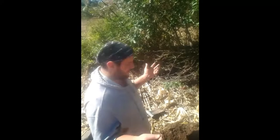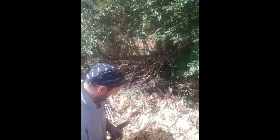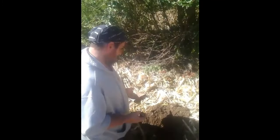What's up, everybody? Digging out in the cornfield with Big Country. Right next to the well, we found this bush here and saw a big slab over there, so we found where the old well was.